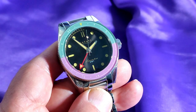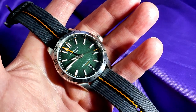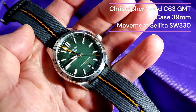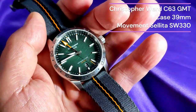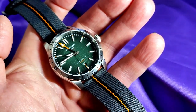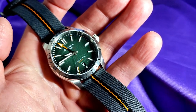Well, what do you think of this gorgeous Christopher Ward C63 GMT? On this lovely tide strap. Like all Christopher Ward watches, it's incredibly well made, and this light catcher's case, in my opinion, is the nicest case available. Now, powering the watch is the good old Sellita SW330, a Labore grade GMT movement.